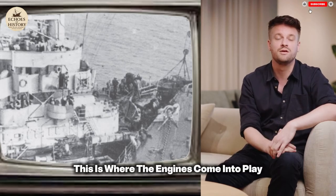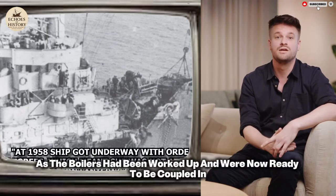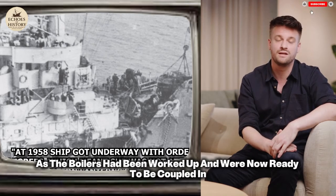This is where the engines come into play, as the boilers had been worked up and were now ready to be coupled in.